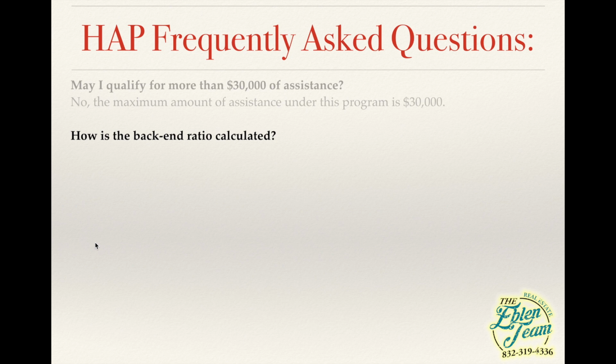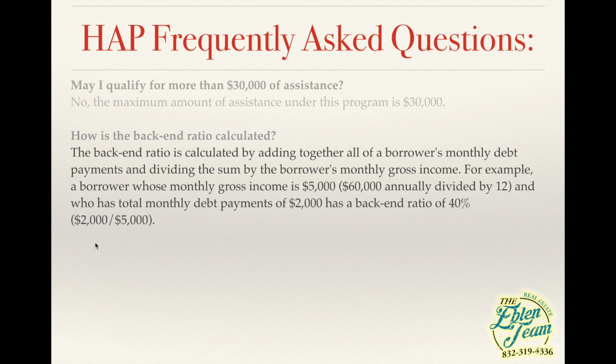Now, how is the back end ratio calculated? Remember, we talked about that a little earlier, 45%. The back end calculation adds together all the borrower's monthly debt payments and divides that sum by the monthly gross income. Say they make $60,000 a year. We divide that by 12, so their gross monthly income is $5,000. If they have a total monthly debt of $2,000, we get the back end ratio by dividing the 2,000 by the 5,000, and that gives us a ratio of 40%, which is fine because it's still below the 45%.